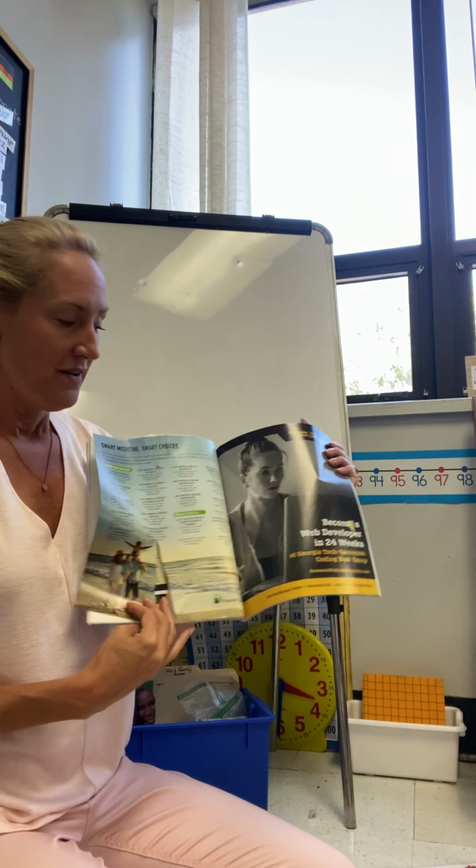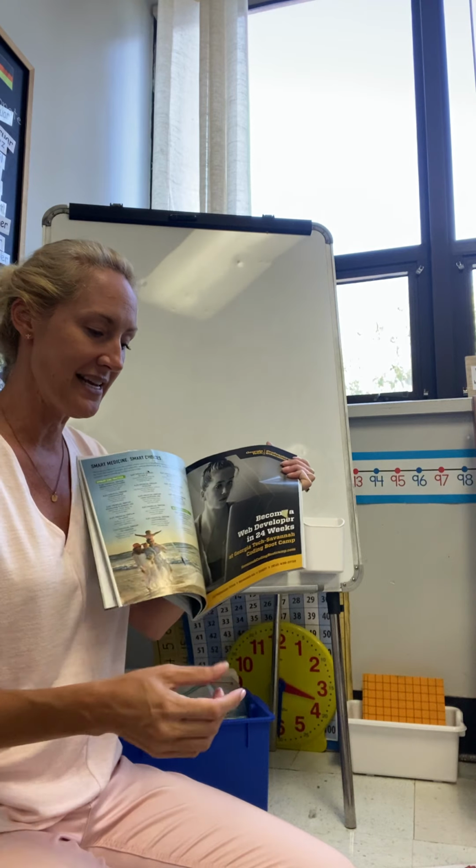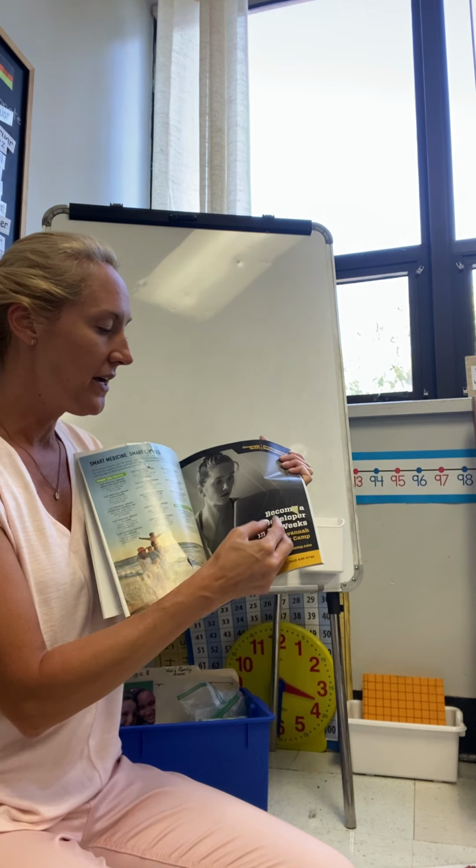Have them look through magazines that you have and find letters in there that they're working on. If they're looking for the letter C, recognizing it and making the sound as they find it, cutting it out, gluing it onto a piece of scrap paper, they're just learning some beginning sounds.